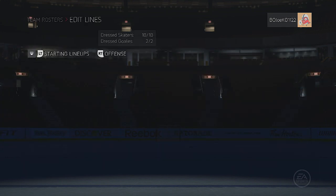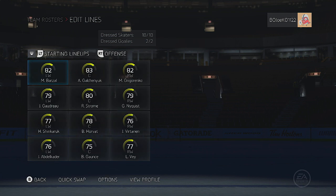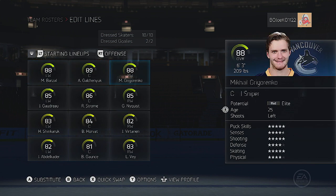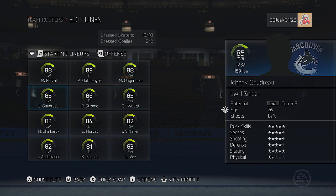So here's what our lineup is going to look like going into this year. We're going to have Matthew Barzal on the left wing, Galchenyuk centering, and Grigorenko on the right. Second line, we're going to have Johnny Gaudreau, Ryan Strome, and Gustav Nyquist. So even though we traded Berglund away, we still kept Gustav Nyquist around. Now we have Ryan Strome with Johnny Gaudreau and Nyquist alongside him. So he has two really good snipers that can help Strome out, and hopefully Strome can help them out and get some points.